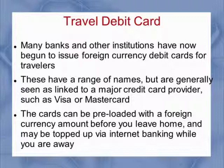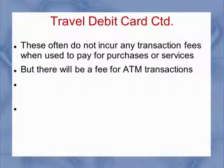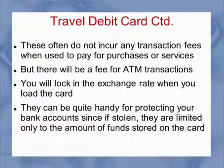These often do not incur any transaction fees when used to pay for products or services. However, there will be a fee in general for ATM transactions. You'll also lock in the exchange rate when you load the card. They can be quite handy for protecting your bank accounts, since if they're stolen, they're limited only to the amount of funds that are stored on the card.